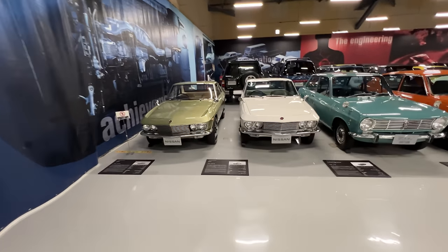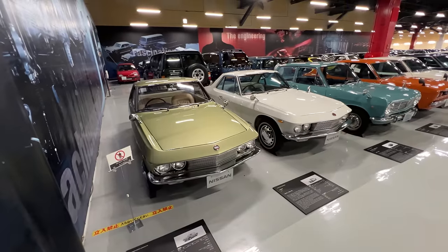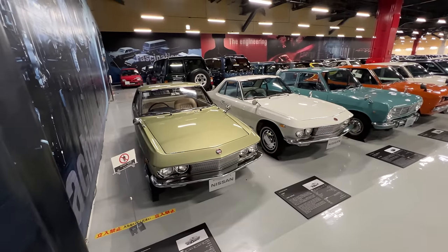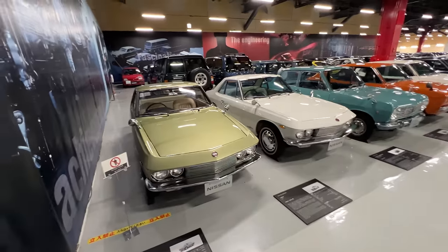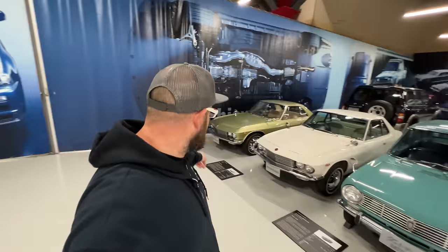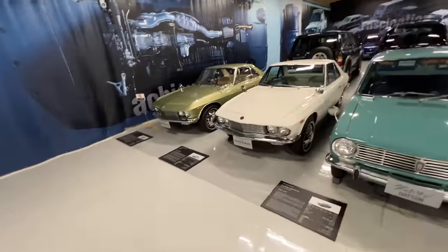Of course, this is the very first Nissan Silvia. Here we are in 1966. The very first Silvia generation, the CSP311. Again, extremely valuable car. Very, very few were made. And it was the first time that the Silvia name was rolled out. Apparently, from the information there on the floor, it's from Greek mythology, if you ever wondered. So, learn something new every day.